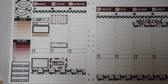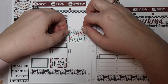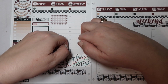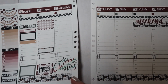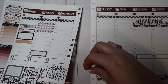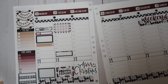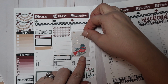So Wednesday is obviously Christmas. I have this adorable Christmas sticker right here. So let's see how we're going to do this. Let's put that right there, and then I will just trim that. Okay, so Devin is going to come over in the morning. Probably use this little all is calm sticker right here.